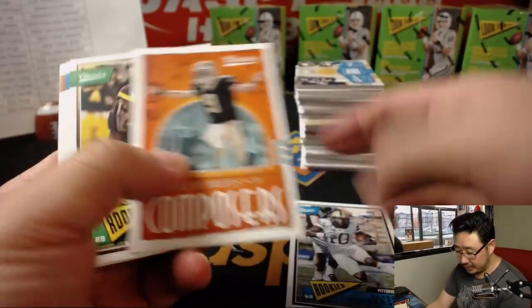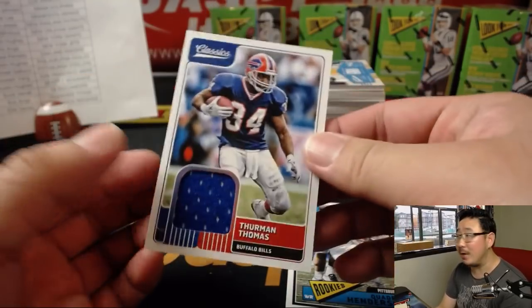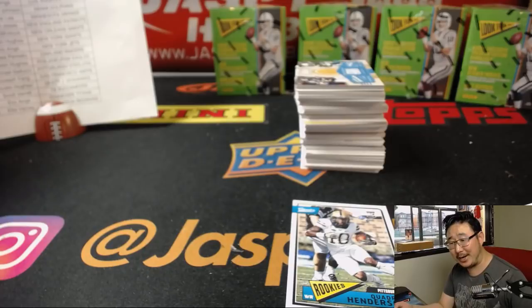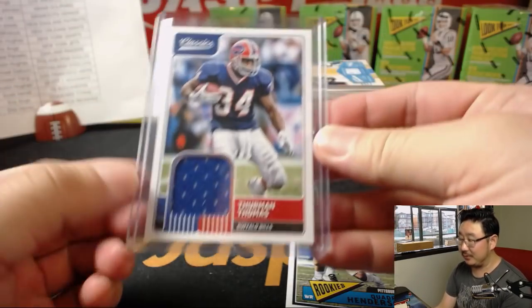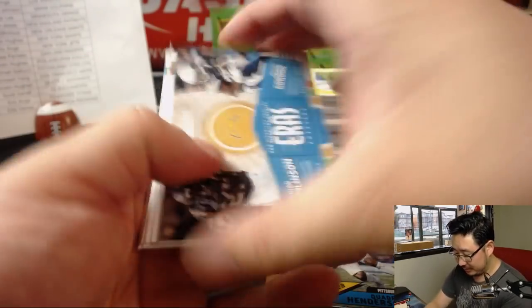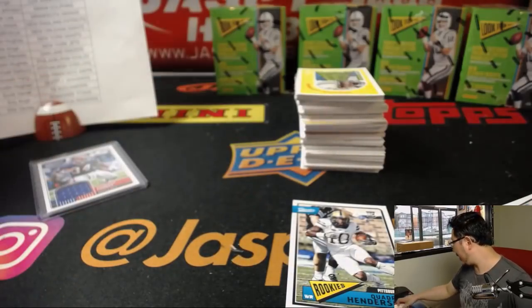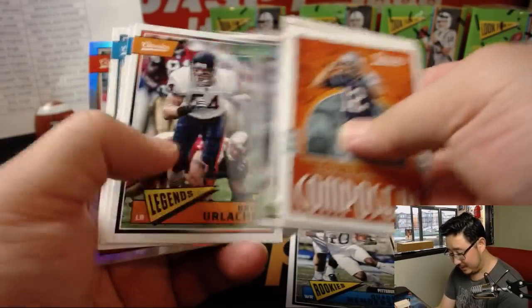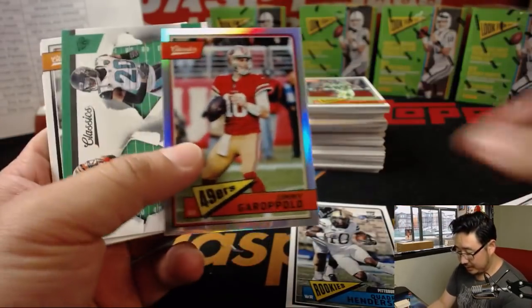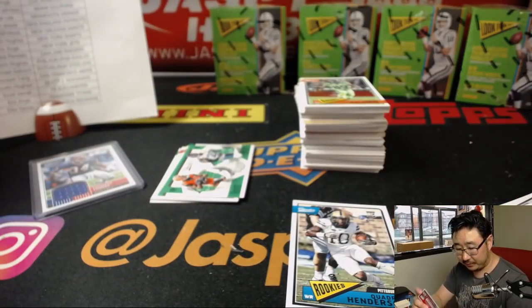All right, Quadri Henderson out of 250. And another Thurman Thomas relic for the Bills for Andrew K. Andrew, if we keep getting more of these, you might be able to put the whole jersey together. Wow, there it is. Oh, that one's mine. I forgot about that. There's Jimmy Garoppolo. Nice, that's out of 175.